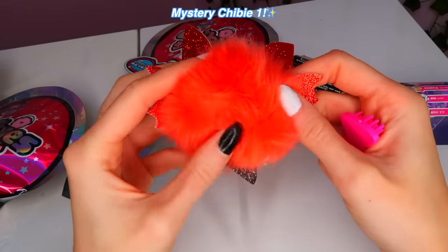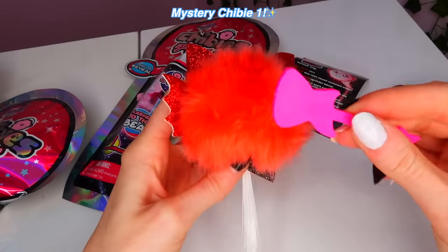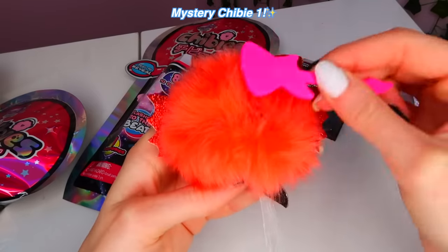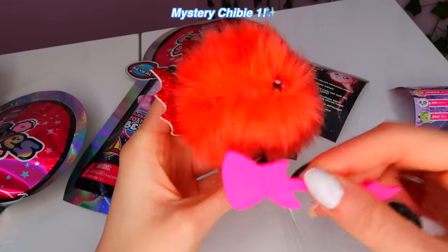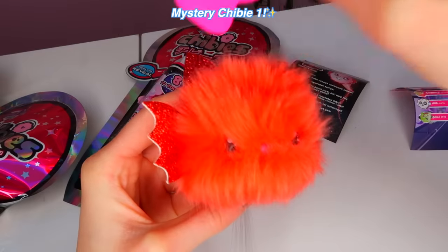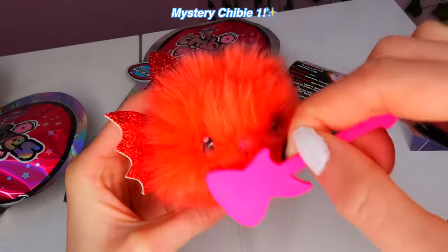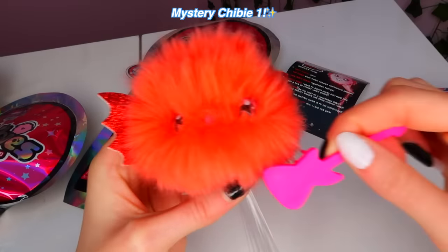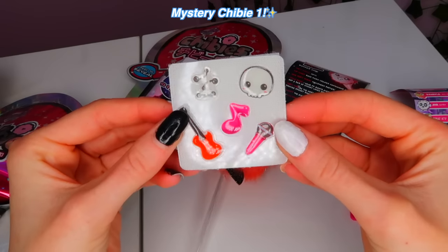Okay, so let's pop her accessories on. I'm gonna zoom in for this so you guys can have pure ASMR. Okay, so here's Roxy the devil. I think we need to brush her hair out because it's a little bit wild. Okay, now for her accessories.